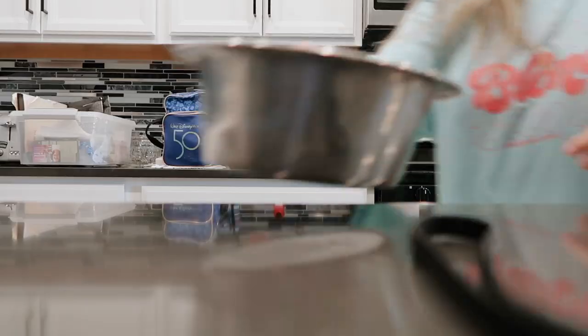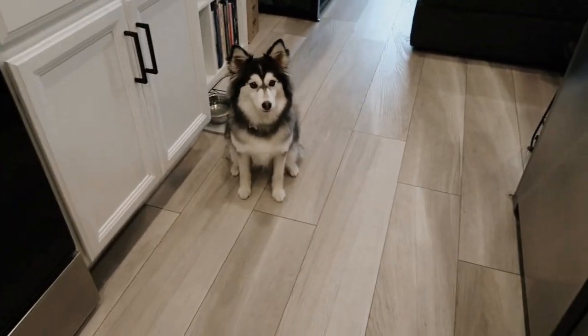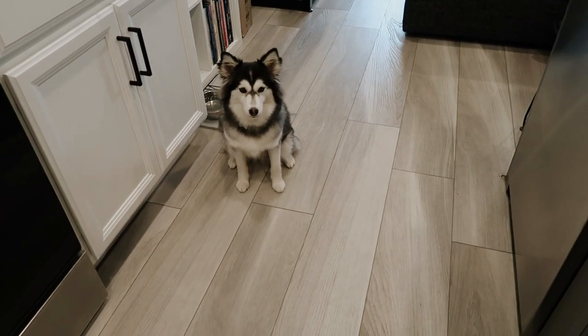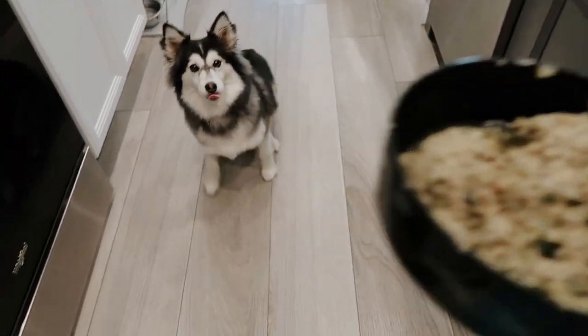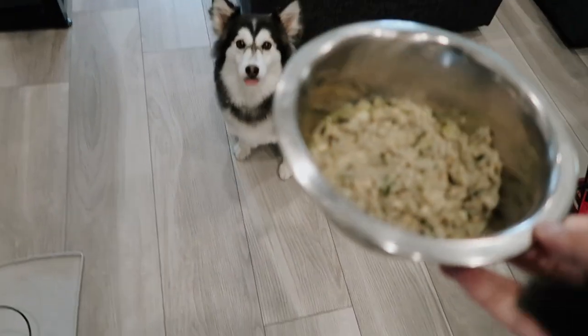After that, I am going to feed Piper. Okay, this dog, I swear, gets so excited for her meal. Look at that tail. She acts like she hasn't been fed in years. Oh my gosh, what is this? All right, look how excited she gets for this meal. Okay, Piper, okay. Oh my goodness.